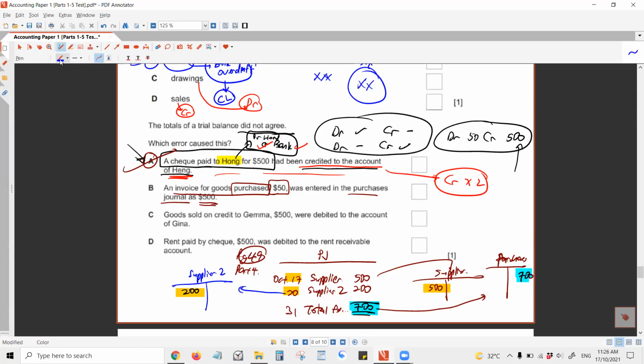Now look at option B again. It was entered in the purchases journal as 500. So think of it as the 500 here. You record it in the purchases journal as 500, and consequently it will be brought to the supplier account, debit side, 500. And when you total up at the end of the month, the 500 is included in the 700 as well. It's brought to the purchases account. The 500 is inside the 700 also.